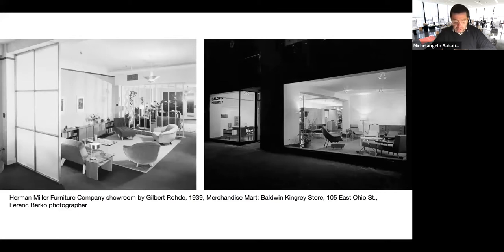In the post-war years, smaller yet highly influential retail stores like the one seen on the right, such as Baldwin Kingrey, established by architect Harry Weese, his wife, interior designer Kitty Baldwin Weese, and friend Jody Kingrey, made it possible for consumers to purchase affordable designed objects and furniture by Aalto, Bertoia, and Eames for their modern homes.